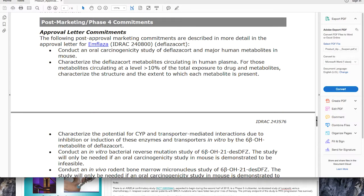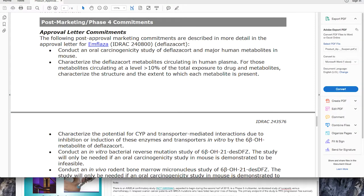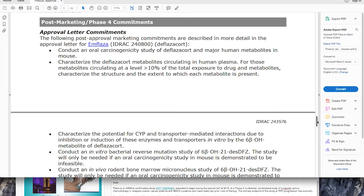So in the approval letter, there were some conditions on what they would be required to do for this drug. So we've got an oral carcinogenicity test, characterising some of the metabolites, so pharmacokinetic information. But as Louise said, even after approval, there are some obligations that you would need to fulfil to ensure the safety of the drug. But if we come down to the end, we have the market competition.